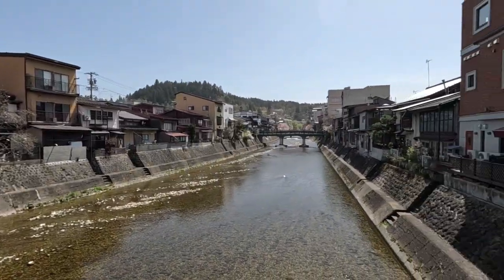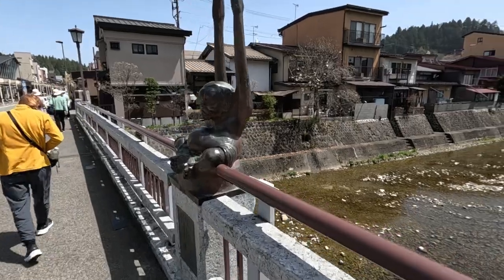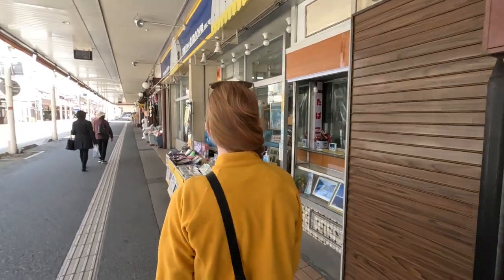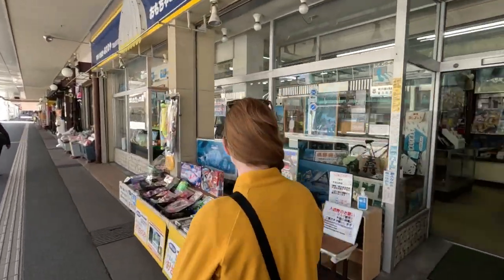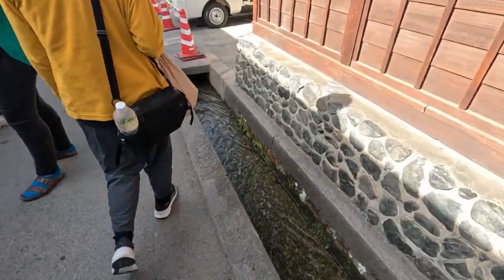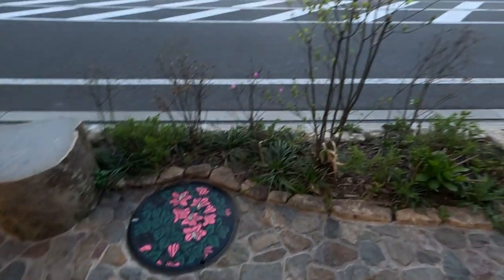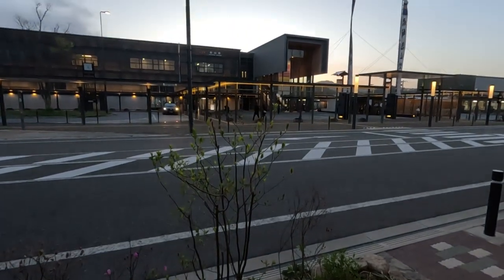We came to Takayama because they had a spring festival that we wanted to see, and it's up in the mountains. And so in our imaginations when we were planning it, we kind of expected this to be a quaint mountain town. But actually it turns out like 90,000 people live here, and it's actually a pretty mid-sized city.